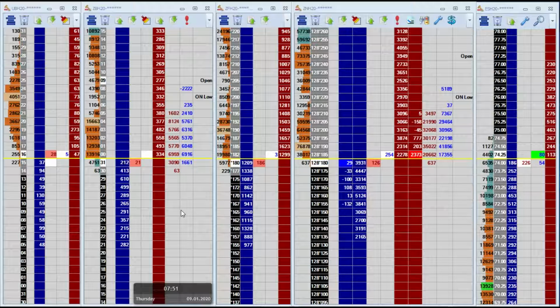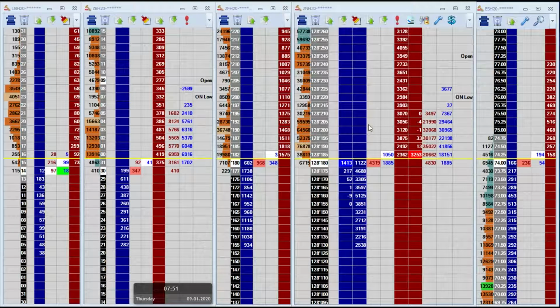These are futures products, and this is the Jigsaw Day Trader platform. Really quick, from left to right, this is the Ultra Bond, this is the 30-year bond, this is the 5-year, this is the 10-year here, and all the way over on the right is the E-mini S&P.